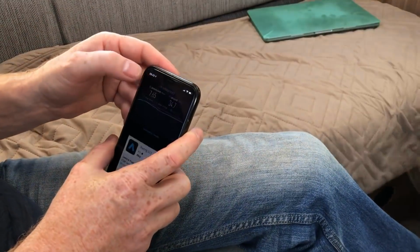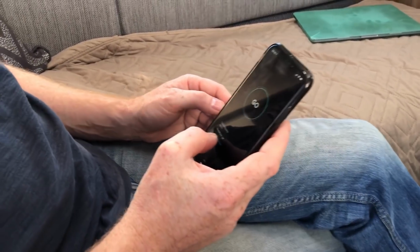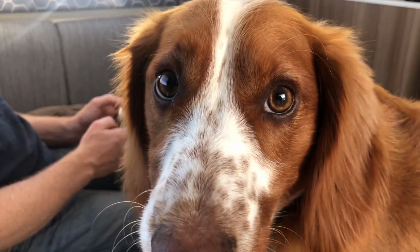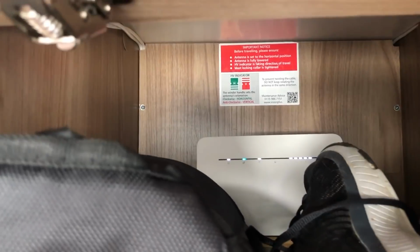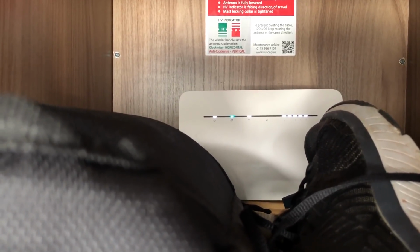I suppose if you've got decent 4G, you don't need an external thing. The whole point of it is to boost bad signal. So we need to find somewhere where we've got bad signal. So what I'm going to do is see how much signal we've got. But we have got shoes. We've always got shoes. It's the shoe cupboard. Yes. What does that show us? It shows us that we've got a full signal. So if we had a Vodafone SIM card, right now it would be amazing.